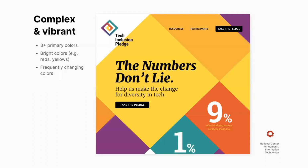The first approach is what I would call complex and vibrant. This involves a color palette with 3 or more key colors that are frequently used. The colors tend to be brighter and more saturated. In this example from Atten Design Group, the team referenced a variety of color in the logo and repeated that in diamond shapes down the page. The logo and the cheery colors represent diversity, inclusion, and innovation within the tech industry. Each eye-catching tile frames the text. This type of approach works for brands whose vision is to be energetic, dynamic, and bold.